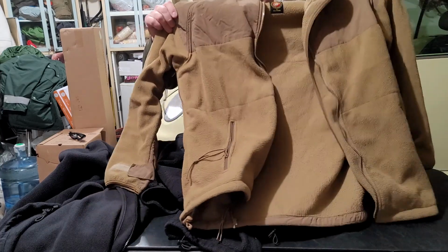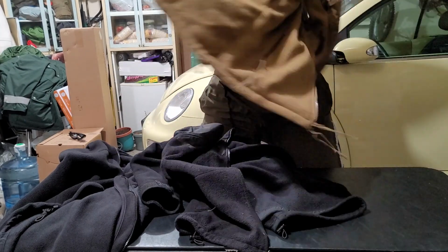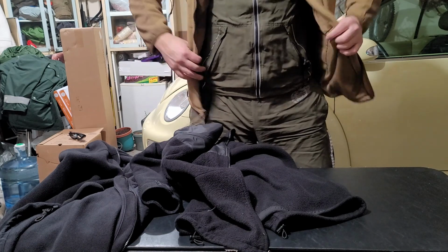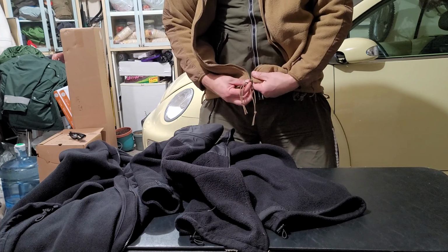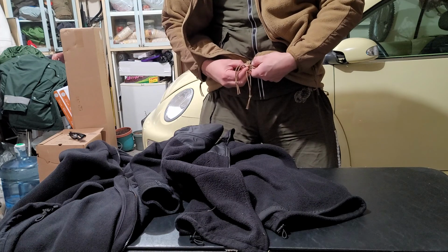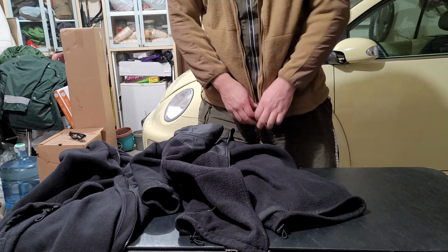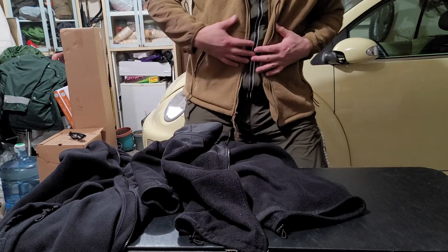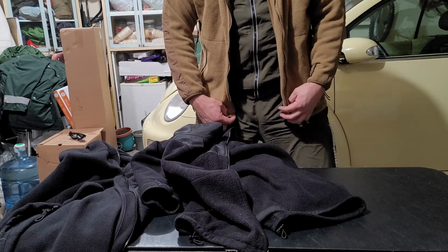But I like the way these look, and I like the size of the medium better than the large for me. And I need to lose some weight, but I'm not super obese or something like that. So let's take a look at how this one looks. Holy smokes, I can't even zip my own, but you can kind of see here. So a medium still gives me room to put some more layers underneath.